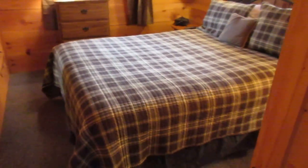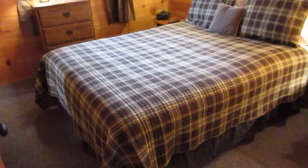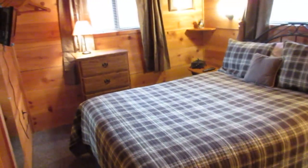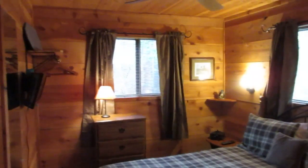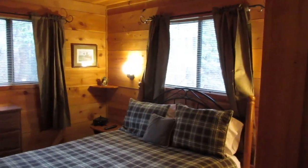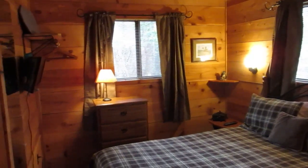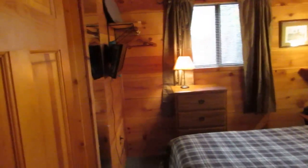It has two bedrooms, as I said. It has the downstairs bedroom, which is a queen bed, and has a virtually unused mattress on it. We didn't replace this mattress. It's the only one in our two cabins that we didn't replace, but it was so nice and so unused that we decided to keep it. It has blackout curtains. One of our guests suggested that we put these in so that they could sleep late. I don't know if everybody wants to sleep late, probably not, but if you stay up late and want to sleep late, then you can close those curtains and it's just like dark in here.